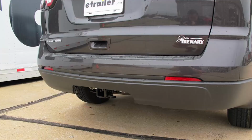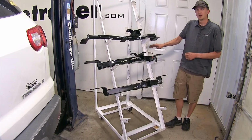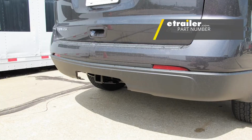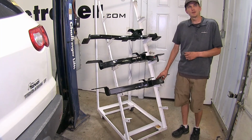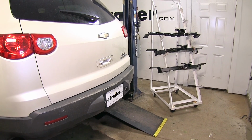On the top, we have the Draw-Tite. This is part number 75528. In the middle, we have the Curt. This is part number 13424. And on the bottom, we have the Etrailer.com hitch. This is part number E98863. First, we'll give you a brief summary.